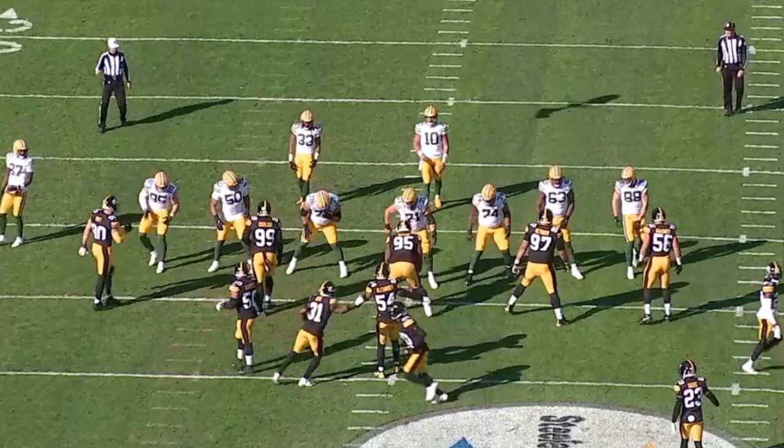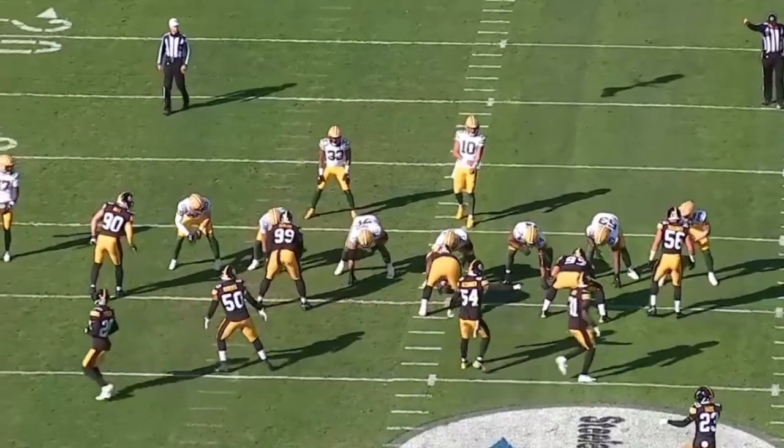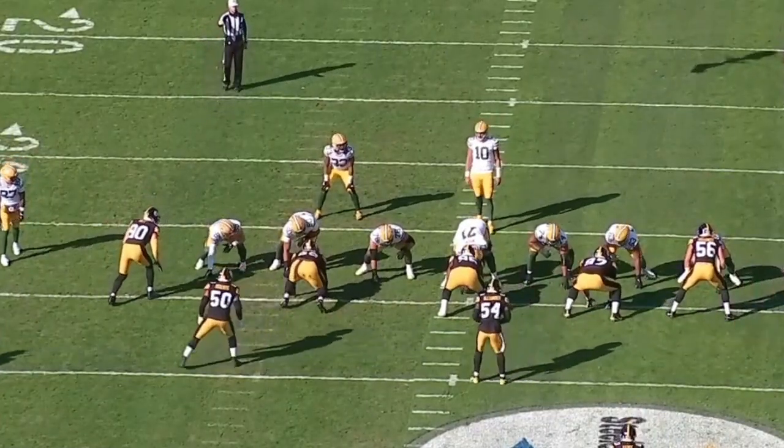So Roberts, with all the injuries to Cole Holcomb, Kwon Alexander, and even before that, Alexander healthy in this game but got hurt midway through, Roberts still played key roles and really showed everything as a Pittsburgh Steelers inside linebacker.